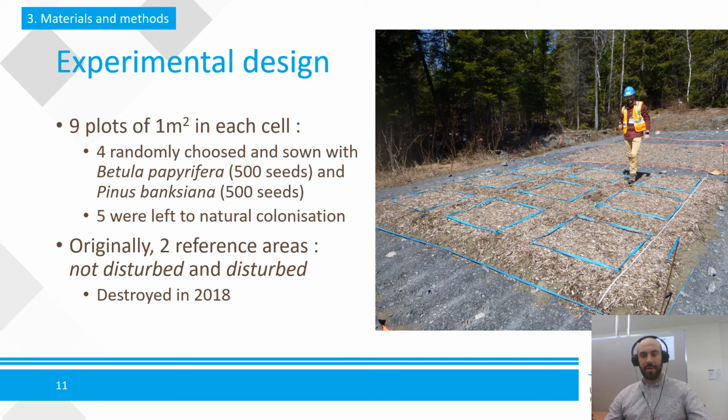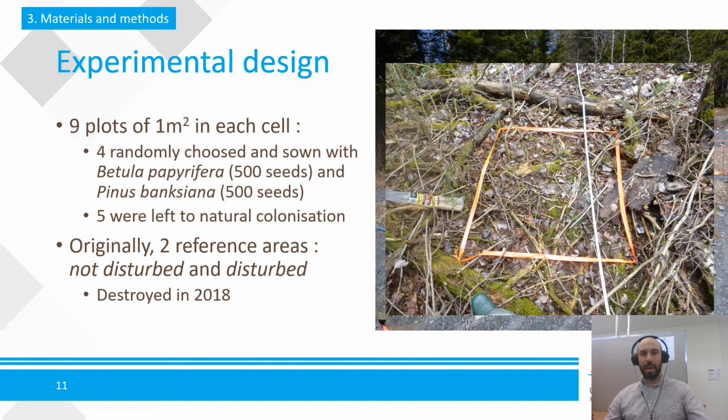In each of these cells, nine plots of 1 square meter have been installed. In these nine plots, four were randomly chosen and sown with two species: 500 seeds of Betula papyrifera, also known as paper birch, and 500 seeds of Pinus banksiana, also known as jack pine. Originally, we had in this experimental area two reference areas.